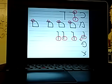Now the difference between the Nun and the Vav, just so you know, is that the Vav stops at the baseline. The Nun goes well below the baseline. So you don't want to get these two forms confused. At the beginning you may, but here's the key. The final Nun occurs only as the last letter of a word, and so you're not going to see it any other place.